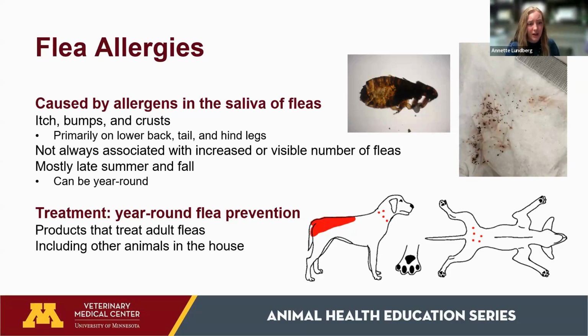And we're also going to recommend treating other animals in the household so that they are not bringing the fleas in or being a nice home for the fleas that then go and bite our animal who has a flea allergy. And I usually assume that if an animal has an allergy, they're also going to have a flea allergy, and that is the last thing we need on top of everything else they have going on.